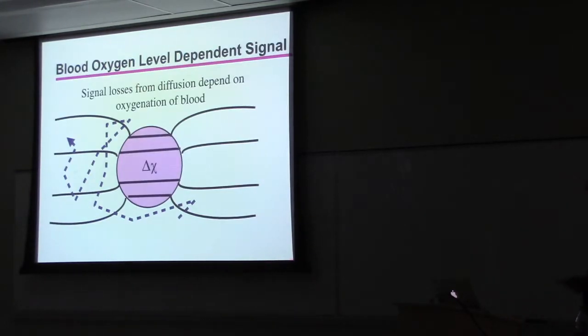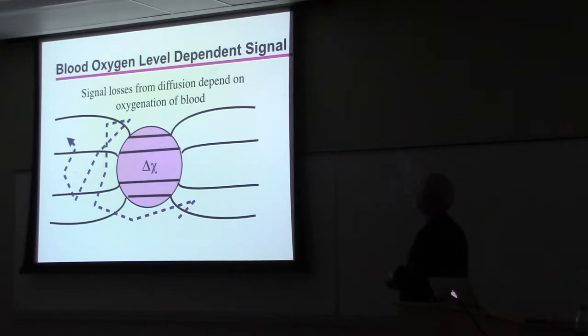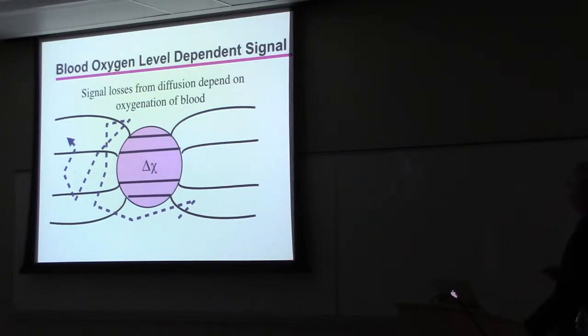One of the interesting things is that this is now the basis for a technique that's been around for about 20 years called functional MRI, which I'm sure most of you have heard of. But it depends on the so-called blood oxygen level dependent signal, which says that signal losses, because of diffusion, depend on the oxygenation of the blood. If this is deoxyhemoglobin, then you get big signal losses. If it's oxyhemoglobin, you get small signal losses.